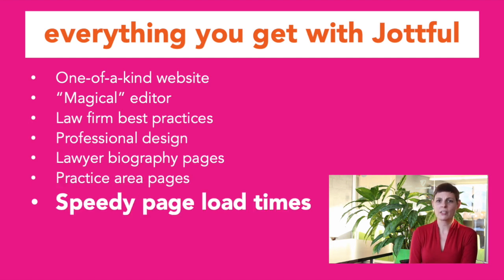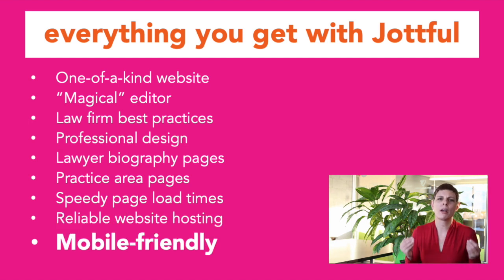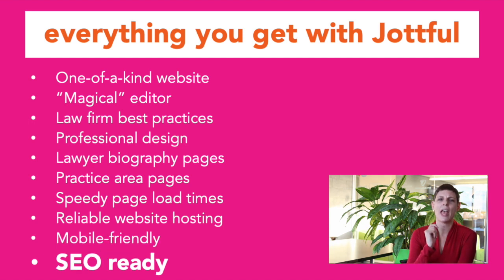Speedy load times, so your visitors won't be forced to wait for your website to appear. Free website hosting, and help getting your website to go live. Your website will be built using mobile responsive design, so it will look and work great on every device, including smartphones and tablets. And it will be SEO ready, meaning it's built in such a way that search engines can understand your content.